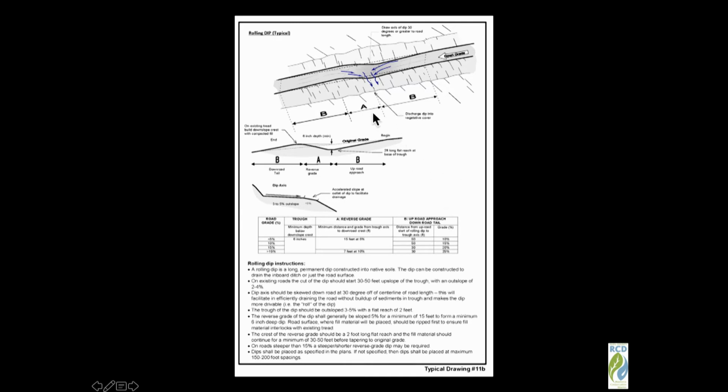Here's a typical drawing, again found in the Forest and Ranch Roads Handbook, that walks you through the design elements of these rolling dips, as well as discusses with you the relative spacing that you should be thinking about for the construction of these dips.